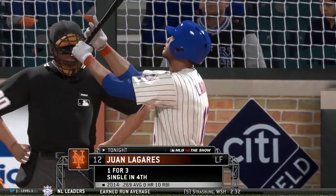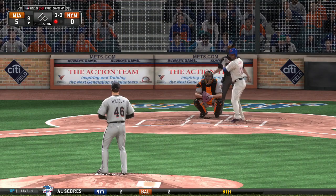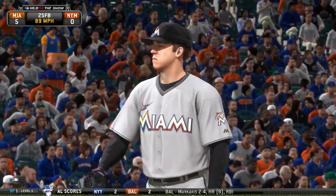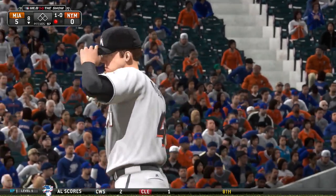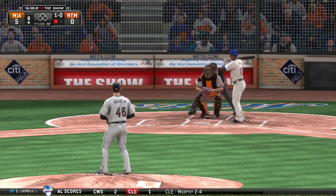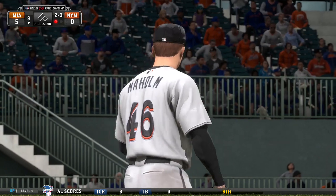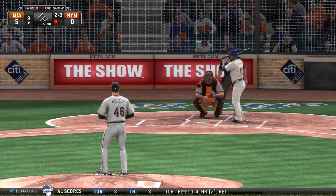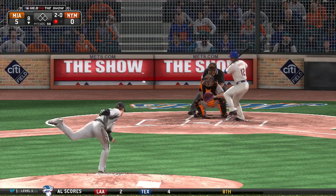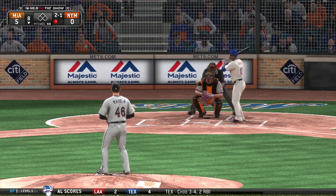Juan Lagares will get another shot. Struck out swinging his last time. And he lays off there, 1-0. Bases are empty, one man out. And that misses, 2-0. Let's go. And this is going to be a foul ball. Here it comes, 2-1.